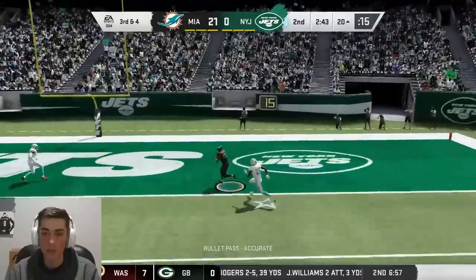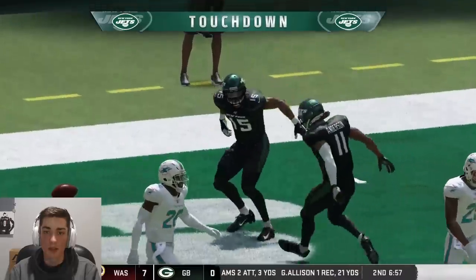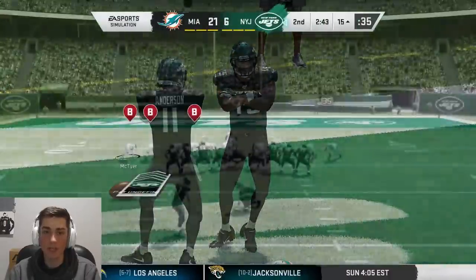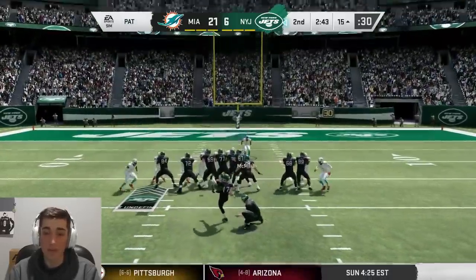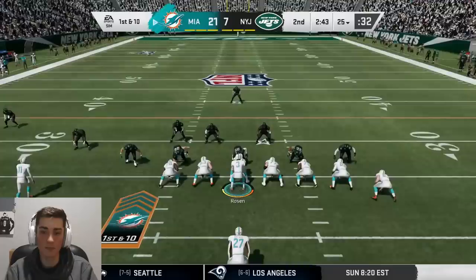Pretty much iced the game, but nope, that's going to be a great throw. The Jets get on the board. Score a touchdown. Okay, that's fine. That's fine. We're still playing well. Just, I think it was... Was that Xavien Howard? Somebody got torched immediately on that post route. Not great.